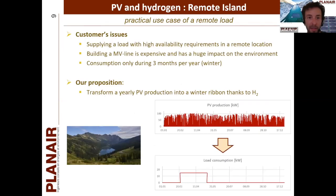Another case study, this one is a kind of island, but in Switzerland. It's in a remote place in Switzerland where we had a customer. We had to supply a load during winter. So it is a continuous load to pump some water due to environmental restrictions during the winter. And the only resource available in the area is solar, is sun. They could build an electric line, but it was something like 6-7 kilometers with a sensitive issue with the environment. And it is very costly.